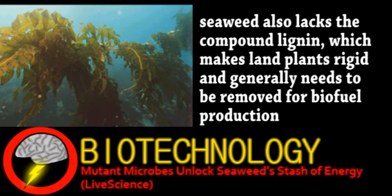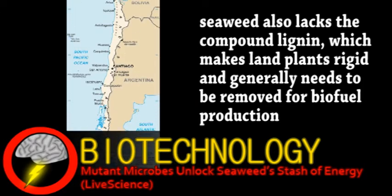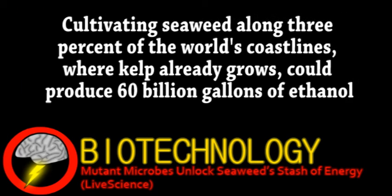Obviously, it'll be some time before this is shown to be practical on a large scale, but experimental seaweed farms are already started in Chile. Still, it has great potential to produce ethanol, other biofuels, and similar products. And we'll end with some encouraging words from the article. Cultivating seaweed along 3% of the world's coastlines, where kelp already grows, could produce 60 billion gallons of ethanol.